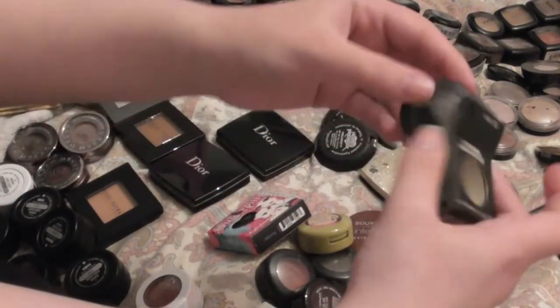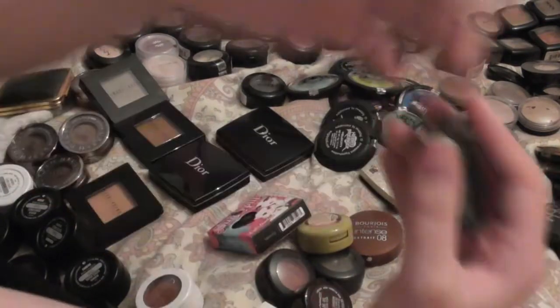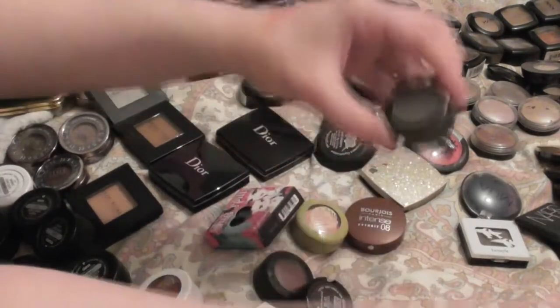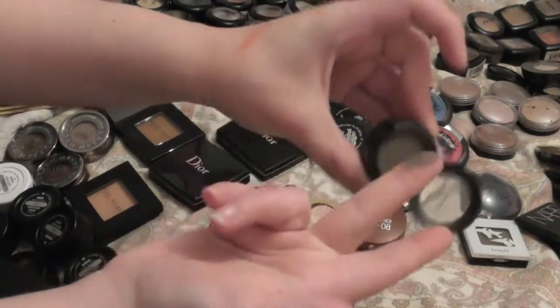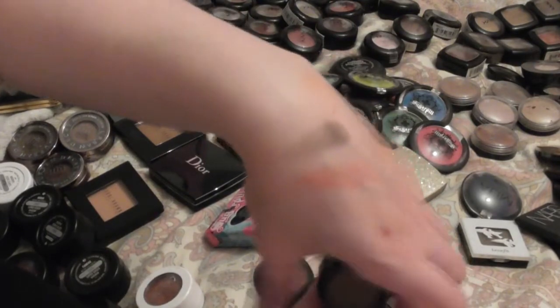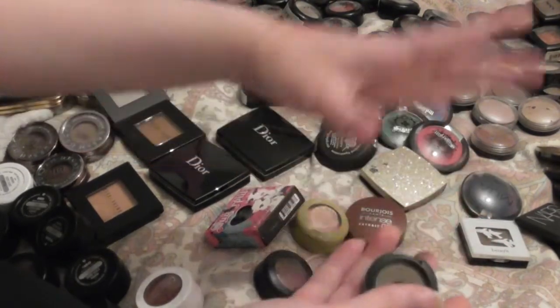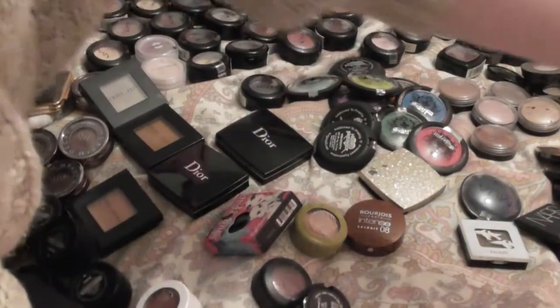This was one of the first products that I ever bought a backup of because I fell really hard for the shadow. So here is the one that I had opened, and it's nothing spectacular, but at the time I thought it was amazeballs. But I'm gonna get rid of both of those.